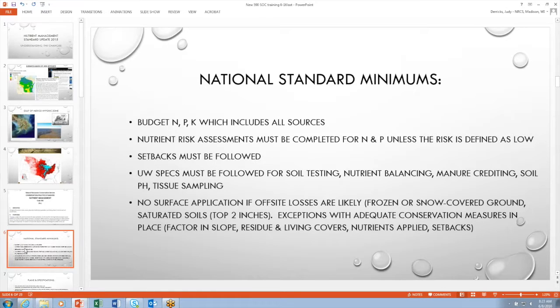So what has been going on? Our national standard comes to us with basic minimums that are expected for us to apply here in state. The national standards, just to give you a little history, talk about NPK balance and making sure that we're accommodating all sources of NPK and budgeting for them. They look at nutrient risk assessments. We need to be focused on N and P risk assessments.